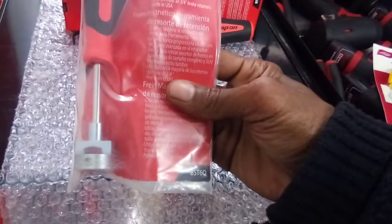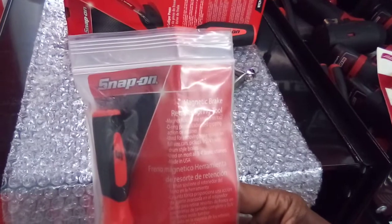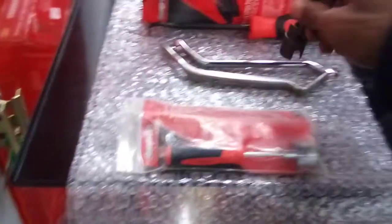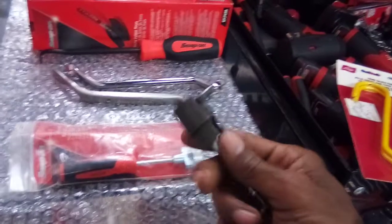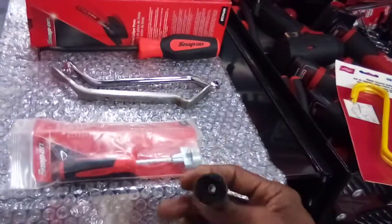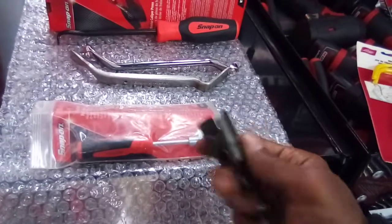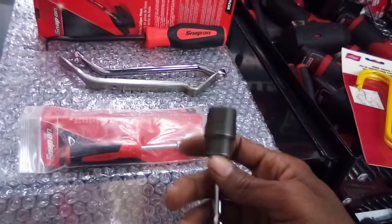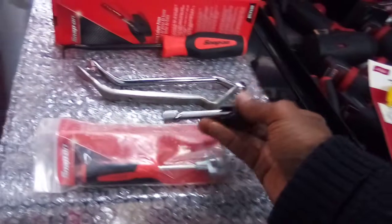Once again, if you didn't catch all the part numbers, I will give them to you again. As you can see, it's BST60. This is the magnetic brake retaining spring tool. Once again, this is a retaining socket, which is 1/4 inch. As you see, I have it on a 1/4 inch extension for my 1/4 inch ratchets. They do have 1/4 inch nut drivers for this particular socket, but I technically don't use the 1/4 inch nut driver. I just use a ratchet.